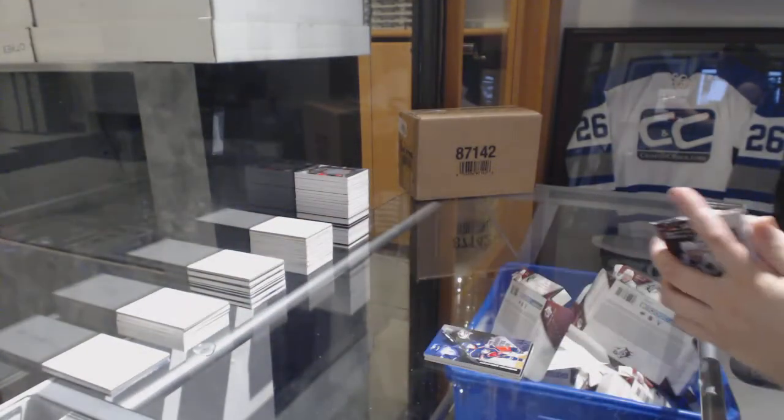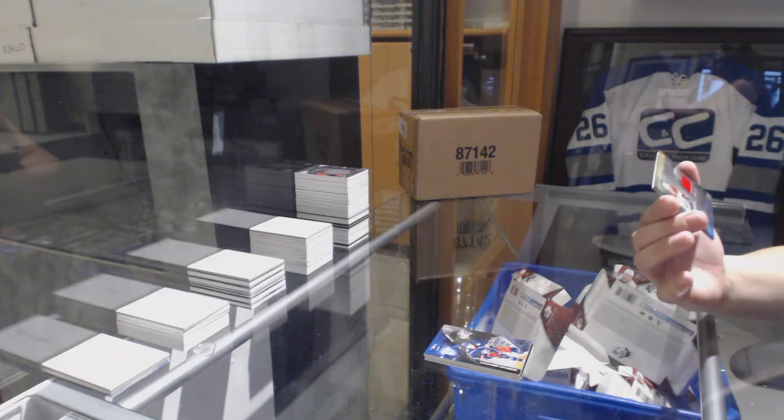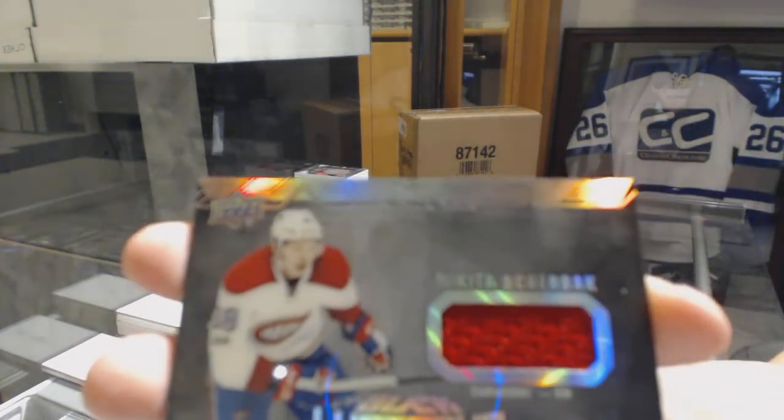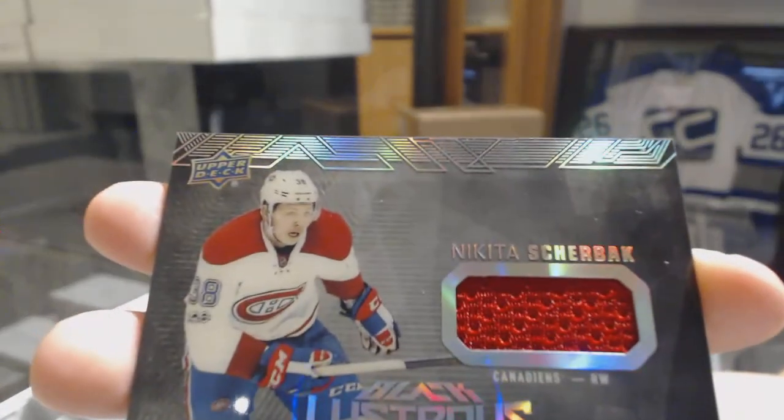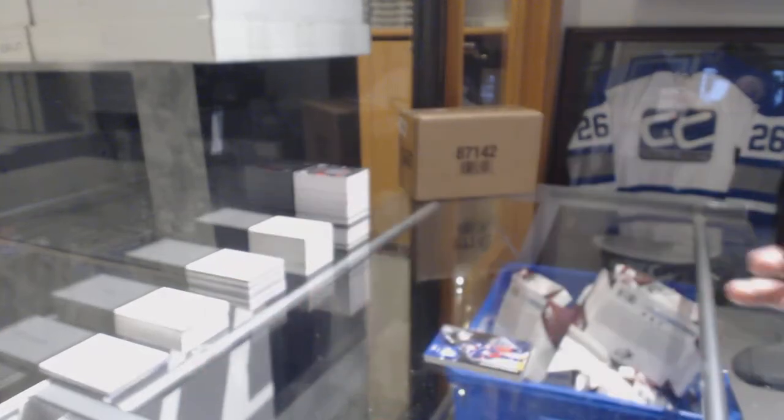And we've got a black light lustrous rookie jersey for the Montreal Canadiens, Nikita Scherbak. There we go.